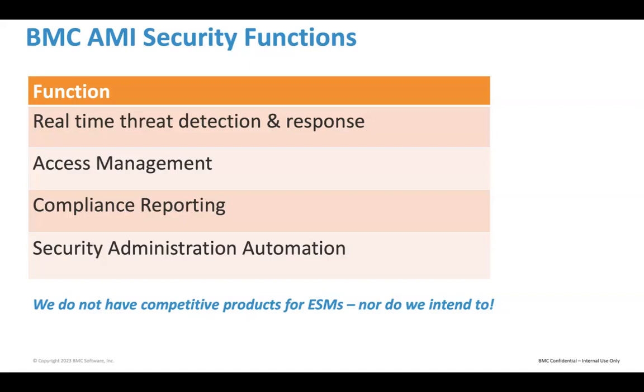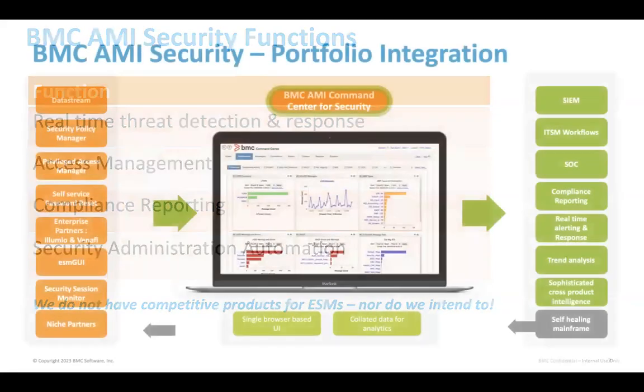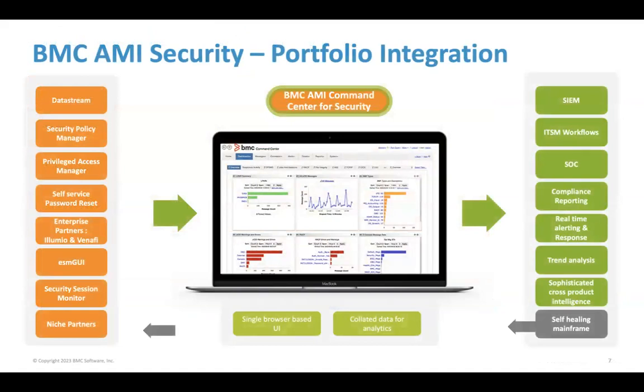Okay, no problem. Okay, next slide, please. So this is kind of just a quick one. This is how everything fits together. We've got our BMC AMI Command Center for security products, and that's our mothership, and all of our other functions work through there in order to get your data into your enterprise and moving on and doing something useful with it. That's all I'm going to say on my advert.